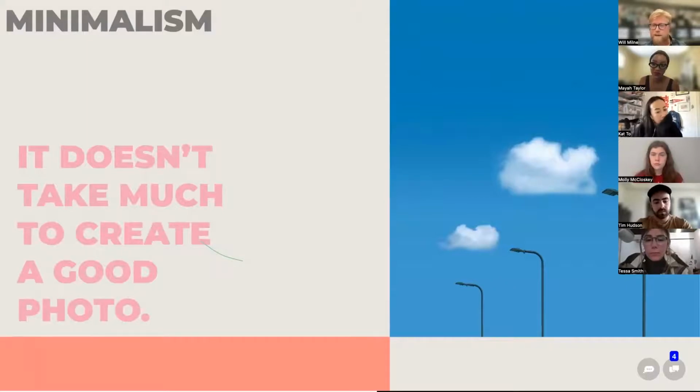Somebody commented, less is better. Yeah, not always, but in some cases I think you can. So it kind of deals with whatever you happen to have with you, but not thinking that you have to have all this stuff in order to create a good image, because you can still create photos that you're proud of with just a couple of items. We'll talk more about that here in a little bit, I think.